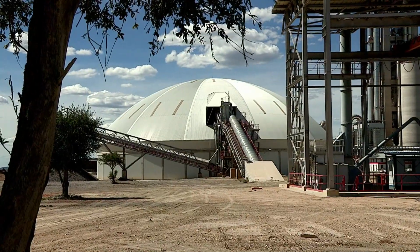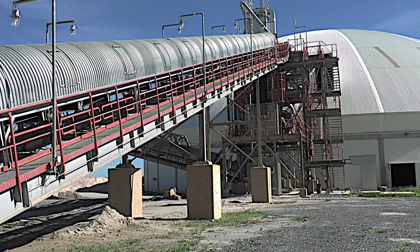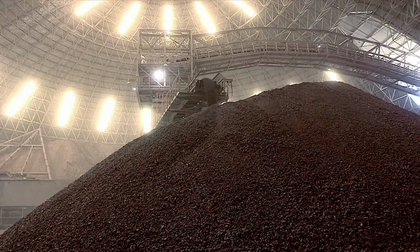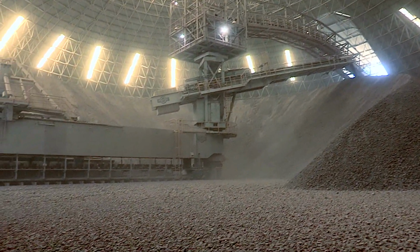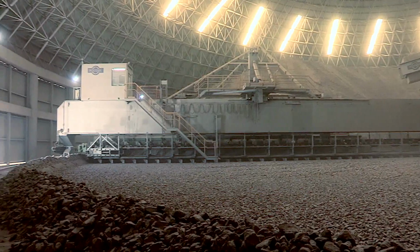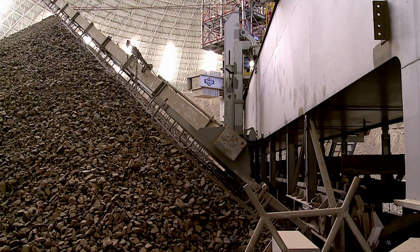The crushed limestone, shale and marl are conveyed to the mixing bed, where it is mixed to a homogeneous material. The homogenization store has a radius of 81 meters and a height of 28 meters, and has a blending bed which can handle 25,000 tons of mixed materials.